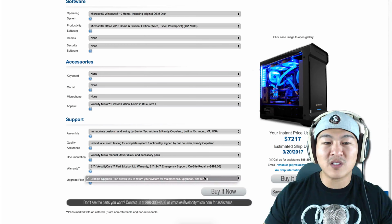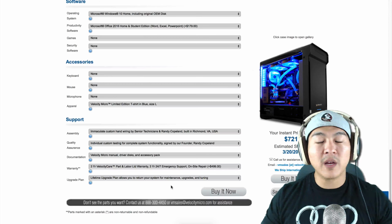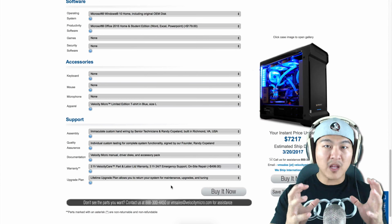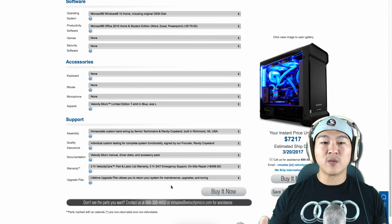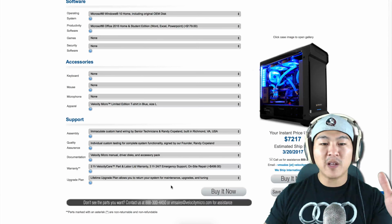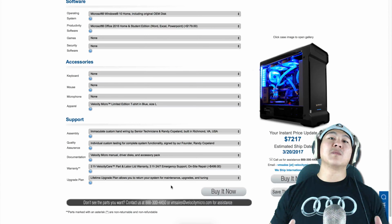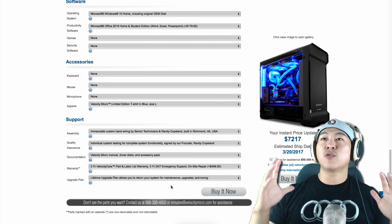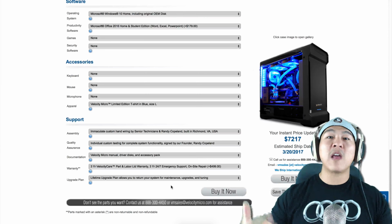I wanna make sure that this thing is awesome. And they have a cool upgrade plan. Now, I've always liked this. This is probably a big, big deal for me. Not probably, it is a big deal for me because the lifetime upgrade plan allows you to return your system for maintenance upgrades and tuning. That's awesome. If this is something that we want to do full time, if this is something that we want to create a lifestyle around, then we need to be able to upgrade without hassle.